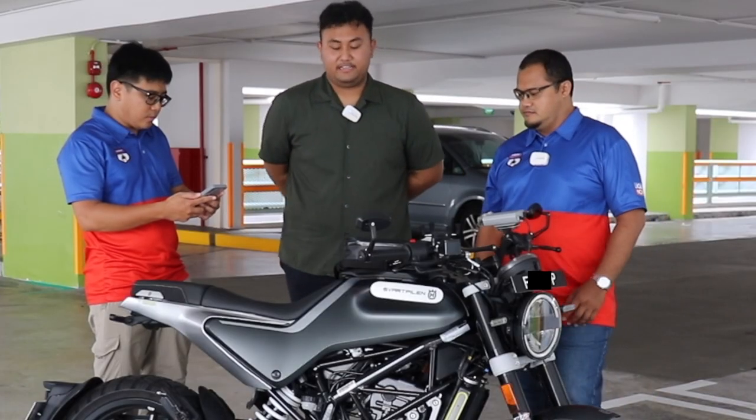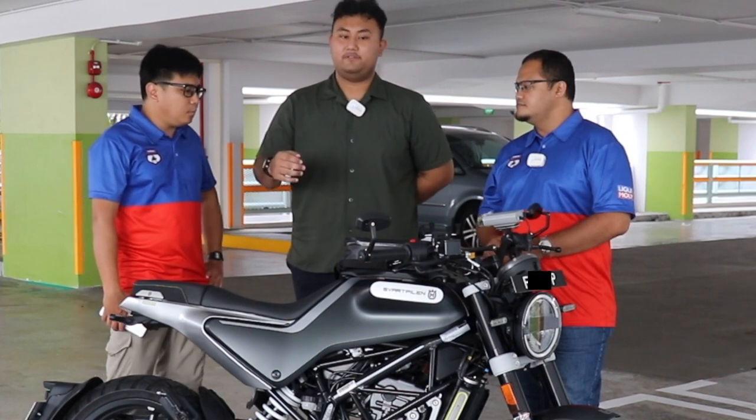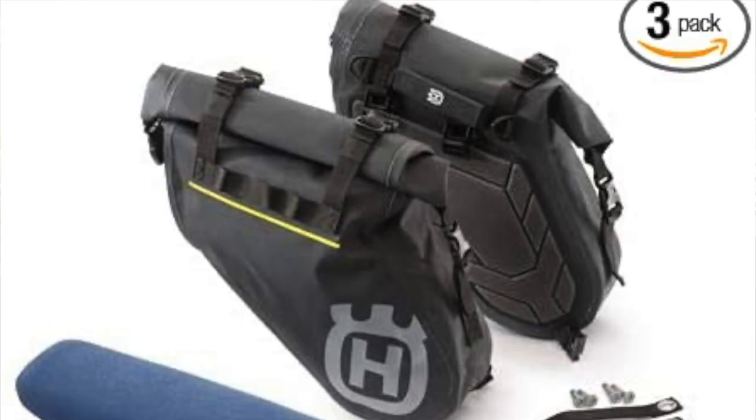I think aftermarket, it doesn't matter which one. Mm-hmm. But the official one, they have saddlebags. But if you want aftermarket saddlebags, I'm pretty sure you can fit it also on the bike. That's one thing that I want to do in the future with this bike.